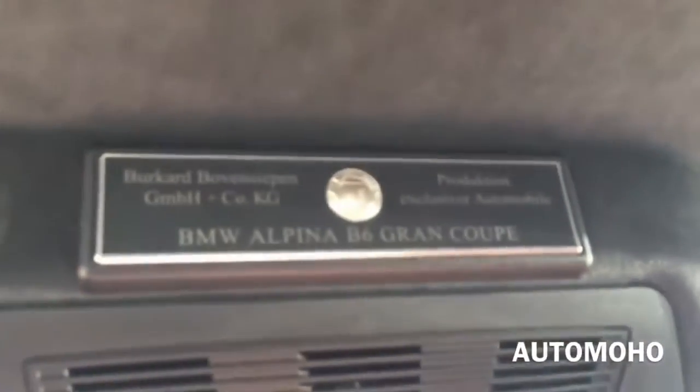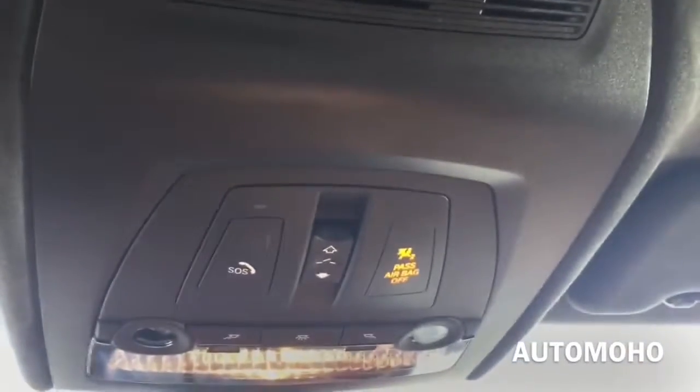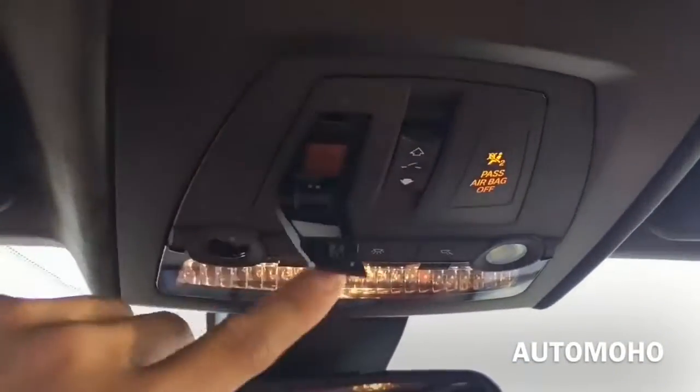And a closer look at the seat with very nice upholstery material. It is very well padded as well. And a look to the top. Here you have the BMW Alpina B6 badge. There you have the SOS button and the one touch open, close and tilt panoramic sunroof, as well as the sunshade.